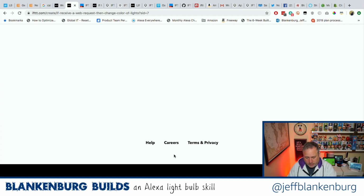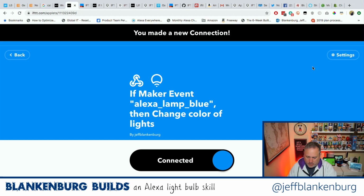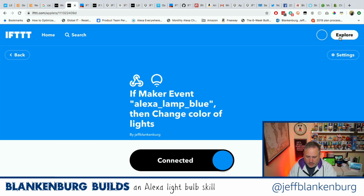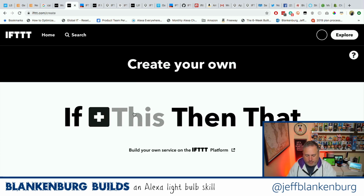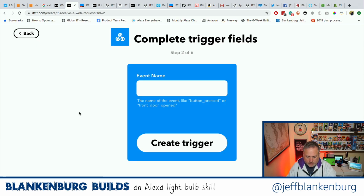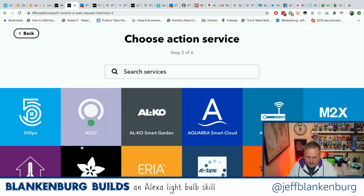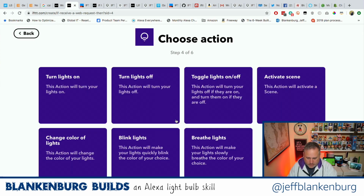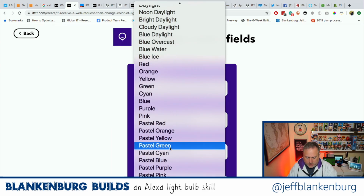This is still really cool. It's just not as cool as I want it to be. So I have blue and I have purple. I think there was a pink in there and a cyan. We can do those. So this is going to be webhooks. Alexa, lamp, pink. Sorry, I don't know that one. Okay. You're getting muted for now. LIFX, change color, pink.